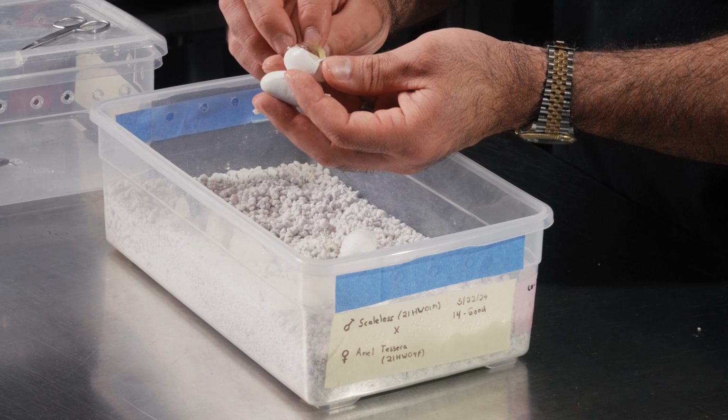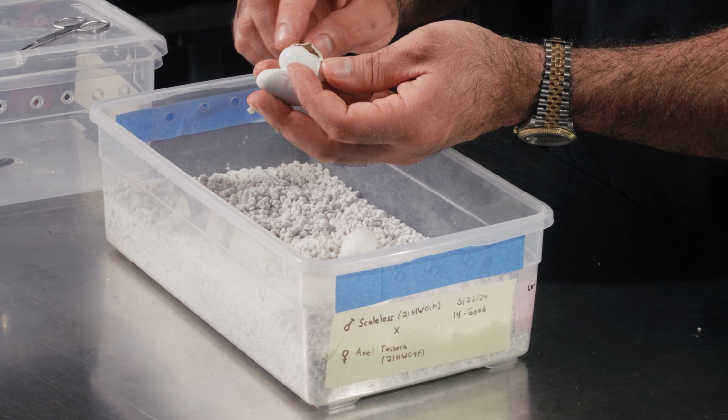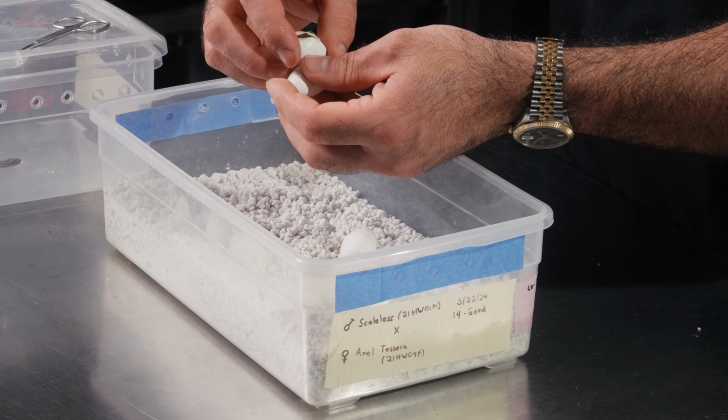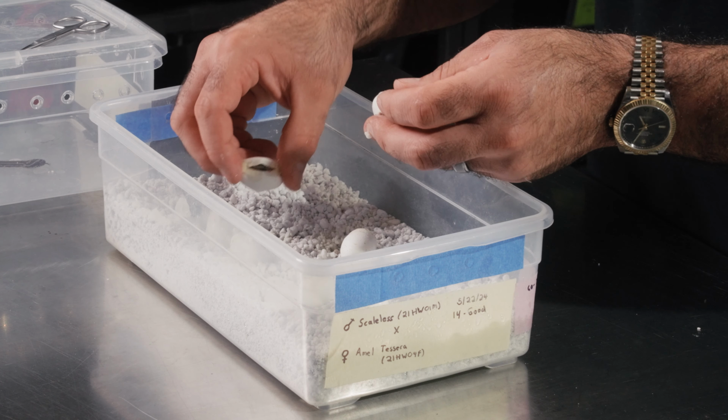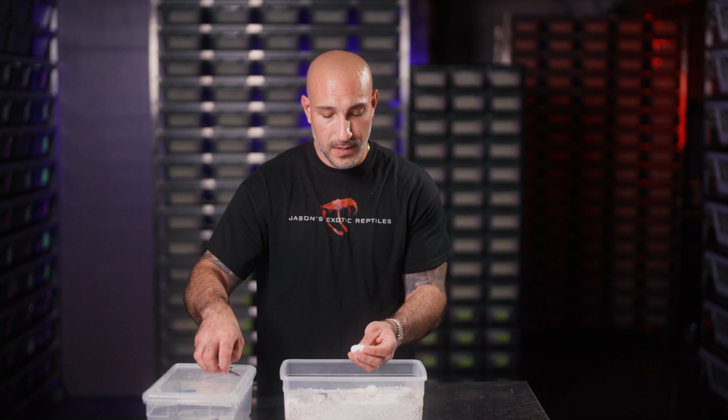Because I just cut this, I don't want to force it out too much. This one might still need a little bit of time to develop, but as it comes fully developed, he'll come out on his own. This is also another tessera in there. Just keep cutting the next one.